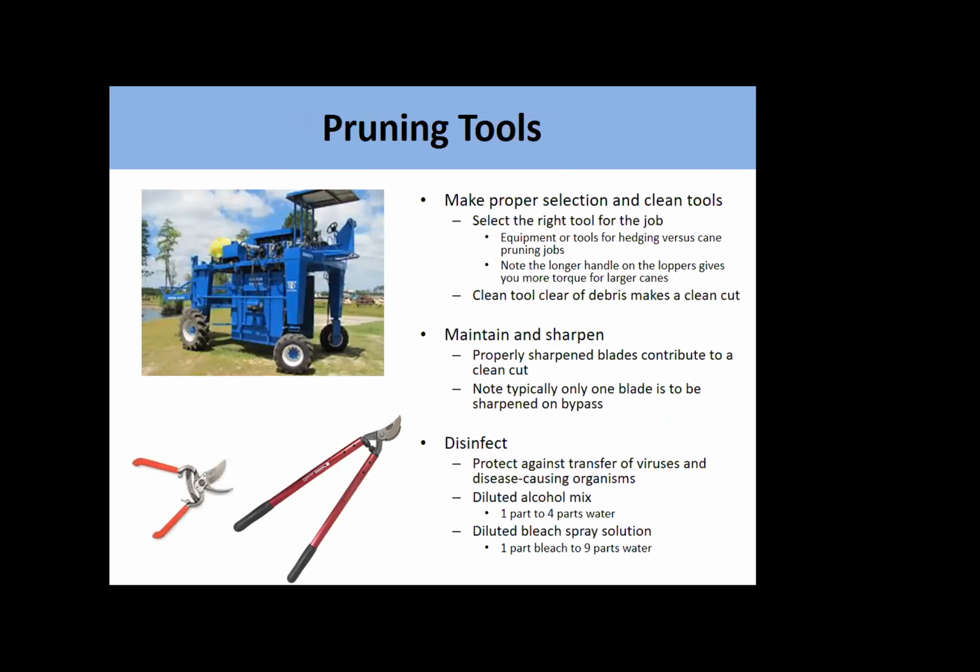Pruning tools, I just want to talk about those for a moment. So in the picture in the top left there, that's an example of what we use in commercial production for hedging cuts or heading cuts on the side of the plant, where we're trying to cut off the sides of the plant or the top of the plant. Inside that tunnel of that equipment there, it goes over the blueberry plant, and there are mower blades on the left and right hand side.